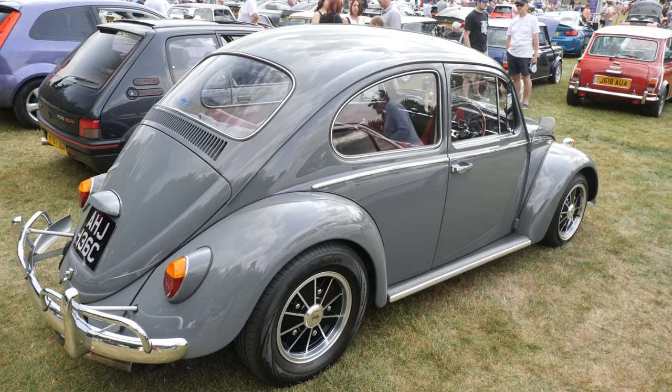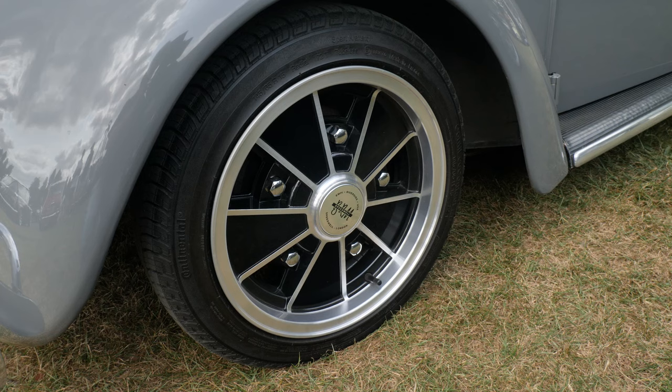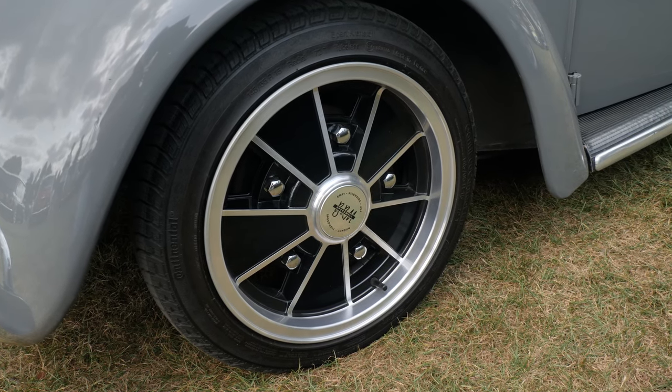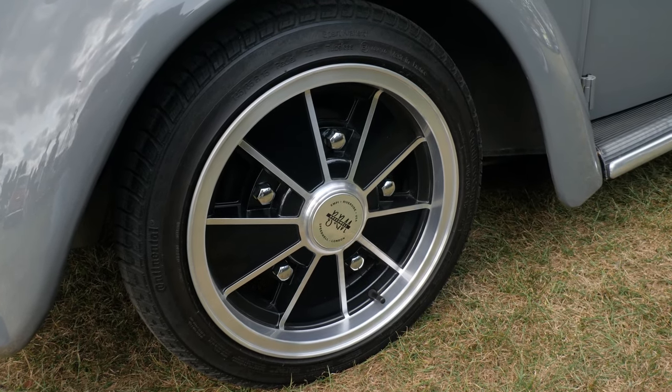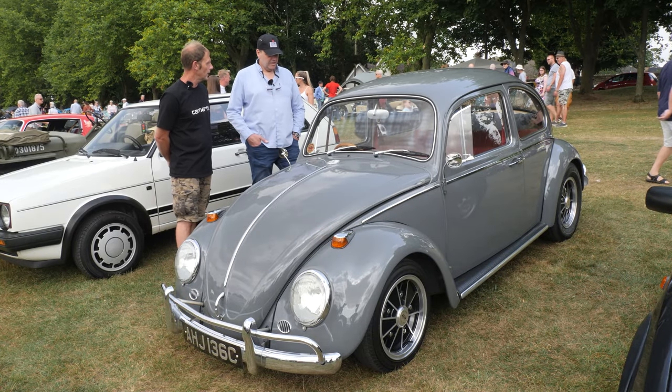Oh, yeah. And the wheels look pretty special as well, don't they? They're BRMs. They're American, like drag racing alloys. Did you get them over here or have them shipped over? No, they're just repro ones. Original ones, you'd probably pay $3,000 or $4,000.